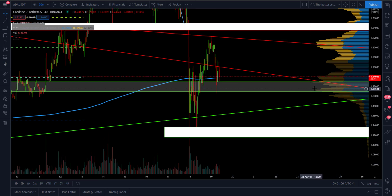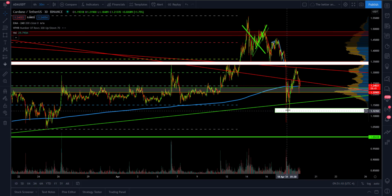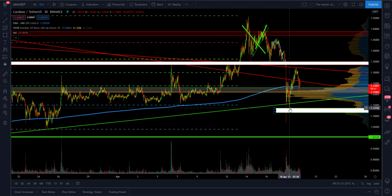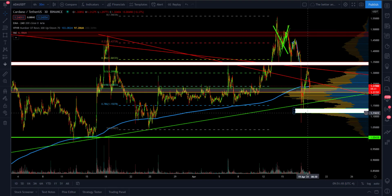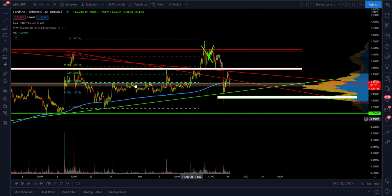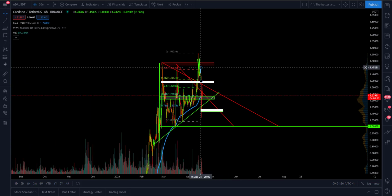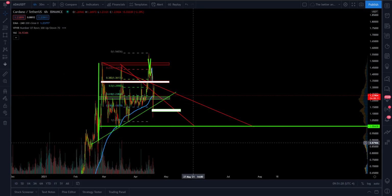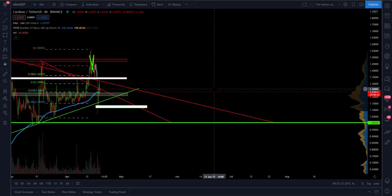And we have all this peak in volume and historical price action right here. So if that doesn't hold, I think we're at the very least probably going to retest about $1.15 to about $1.11 here. There was a nice peak in volume here, as well as a historically price reactive zone. And whatever way we definitively break out of this wedge would be very telling for future price action. So if we can get above, I think Cardano could really fly.